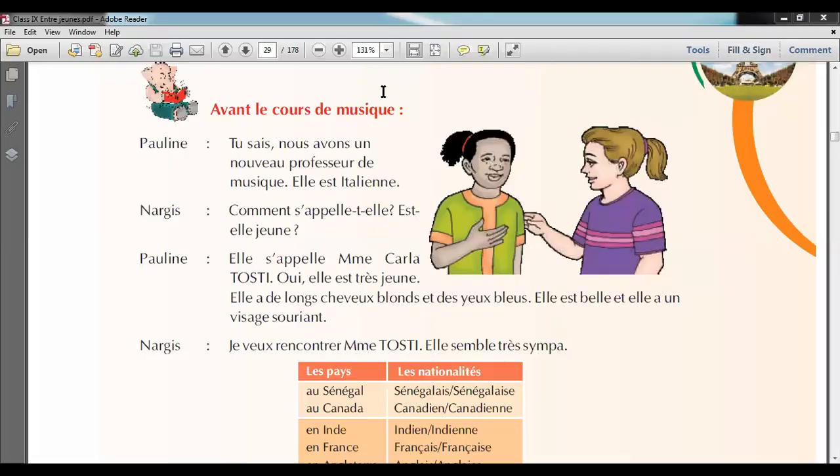The continuation of lesson 2. Avant le cours de musique. Before the music class. So the word cours means class, and you can see it is masculine. Now here we have Pauline. Tu sais, nous avons un nouveau professeur de musique. Elle est italienne. You know, we have a new professor of music.